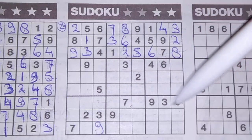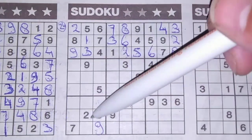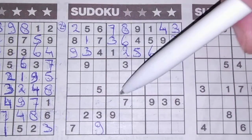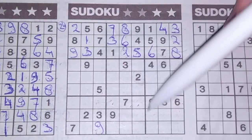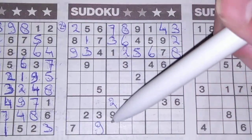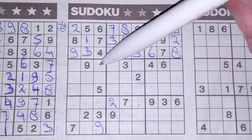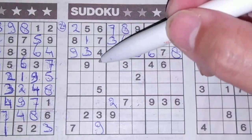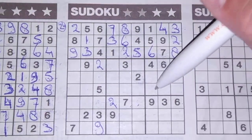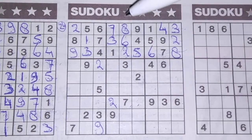Yes, in this row, 5 missing numbers. One of the missing numbers is 2. We see a 2 in this big square, so no 2 in these 3 boxes. So the 2 could be here or could be there. We see here 2, no 2 there. 2 should be here. 2 in this first column, 2 in the second column. So in the third column, the only 2 places for the 2 are here or there. We see here 2, no 2 there. 2 should be there. Now I cannot continue with the 2. How about the number?